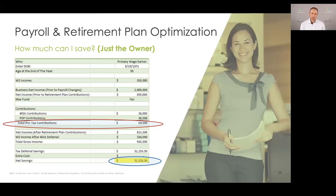This is what I would call the traditional way of funding a retirement plan, where it's just the owner, and spouse and children are not involved. You can see in the scenario, we have the primary owner is 50 years old. This is a business that's doing quite well. The owner is taking W-2 income of $350,000. Business net income prior to the payroll is about $1 million. So they're doing quite well.